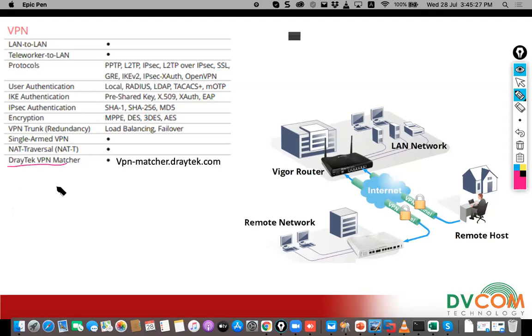That's why this is a very unique feature in DrayTek, guys. Especially if your customers have a router with a SIM card and are not able to establish the VPN or do port forwarding, the VPN Matcher is very helpful for them. By default, this Vigor3910 is going to support the VPN Matcher.